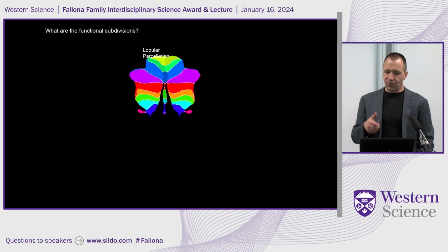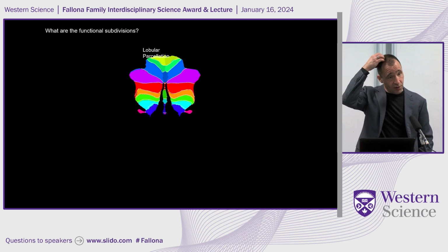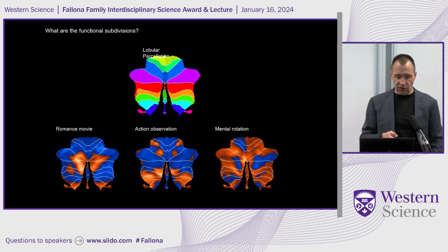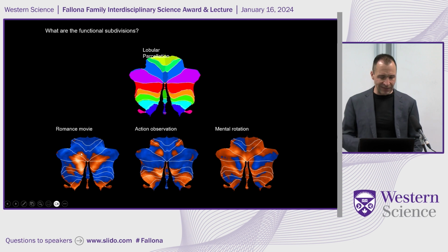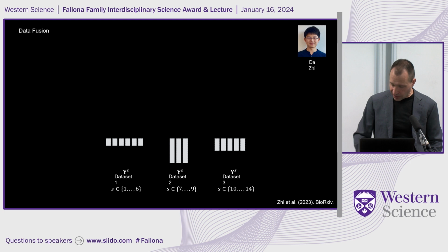Now, the problem with the field is that people have summarized these data often in terms of the lobuli, because that's what you can see on the anatomical scan. And it turns out when you look at these activation patterns, that they do not really respect these lobular boundaries. So you can see here watching a romance movie leads to this activation in this zone here that just crosses these boundaries shown here in white lines, but doesn't activate the entire lobulus, right? So it activates these medial to lateral zones.